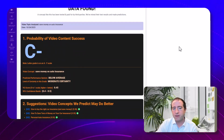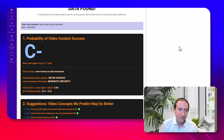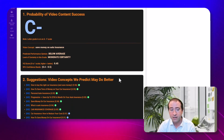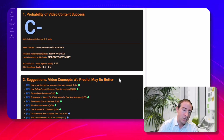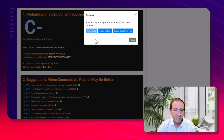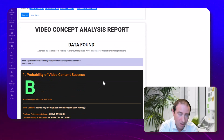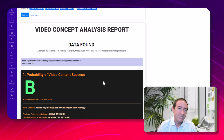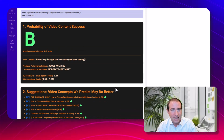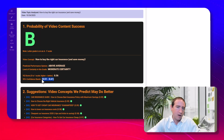This tool though goes much further than what we're showing here because it was meant to be used iteratively. We started with an idea and got a C-, below average. We came up with some suggestions that'll work better, but maybe we could optimize those suggestions even further. Yes, we can. Let's go ahead and do it. I'm going to click on Go, click on Test Concept, and now boom, we see that this new concept, buying the right car insurance, right sizing the policy, has a score of B, which is statistically significantly better in predicted downstream results versus where we started at the C-. I can tell that based on the confidence bands not overlapping.